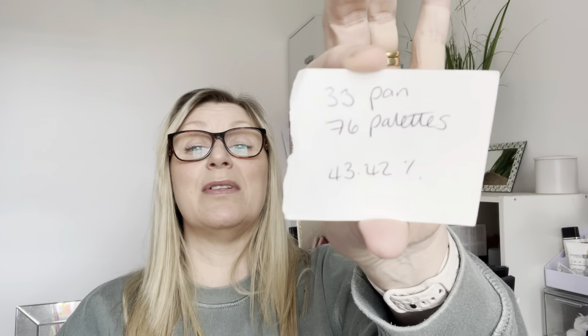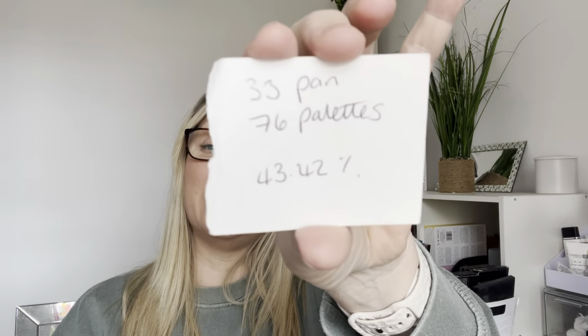33 palettes have now got at least one pan in them, which means 43.42% of my palettes have a pan, which I think is really good. So that's not my overall pan percentage counting each individual pan, but that is 43% of palettes have at least one pan in. So I'm really, really happy about that. Here's my quick little scribbles there, just so I wouldn't forget my numbers. So yeah, I think that's okay.